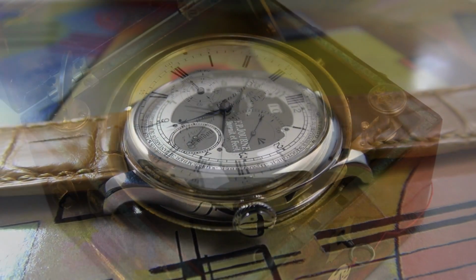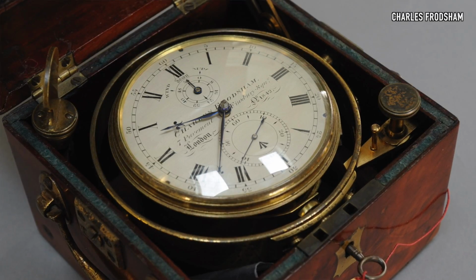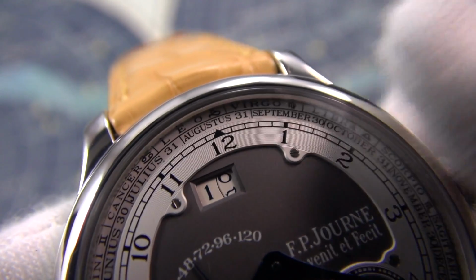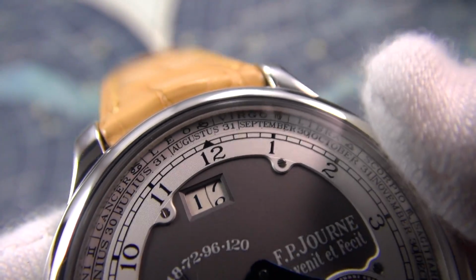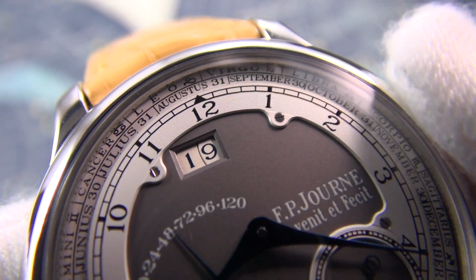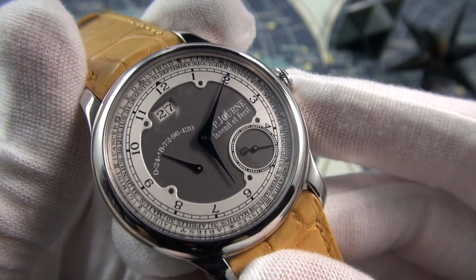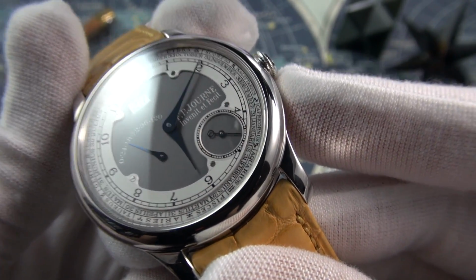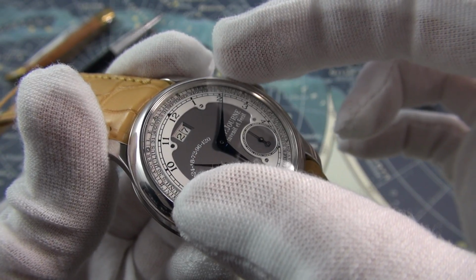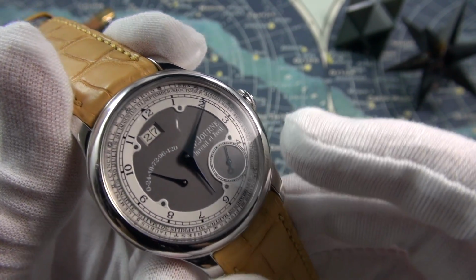F.P.Journe is famous for being inspired by the classic age of chronometry in English and French watchmaking of the 18th century. This section very much evokes that link splendidly. While the moving chapter ring is a tad busy, it is balanced by the contemporary sparseness of that ruthenium-coated fossil grey centre matte section of the dial. This is all made possible by the dial itself being rather expansive, with only the small seconds there at the 4 o'clock intruding at all.